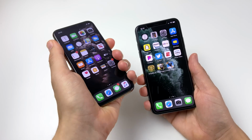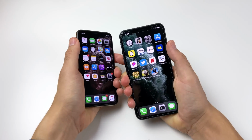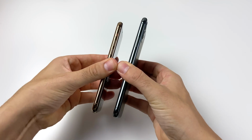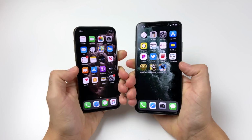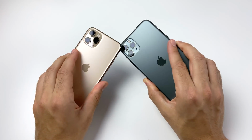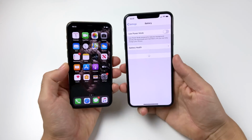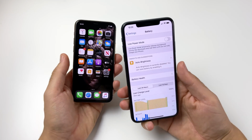And I think it lends to it feeling like it's not going to drop out of your hand as much as a bigger device. Although they both do have stainless steel, which means that they both are pretty grippy. And with that matte textured back, they're not as slippery as a regular glass back, for example.